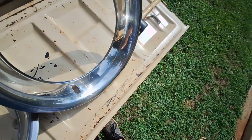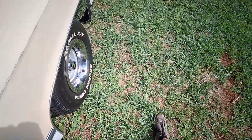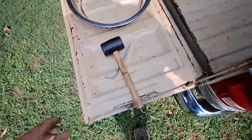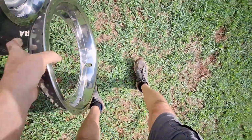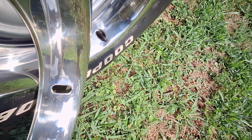And also, oh yeah, I meant to tell you this. Also, the opening for the valve stem is a little bit different too. It's more oval shaped instead of... I guess I could show you. I can pick it up, can I? See, it's kind of oval shaped, and this is kind of oblong, I guess.